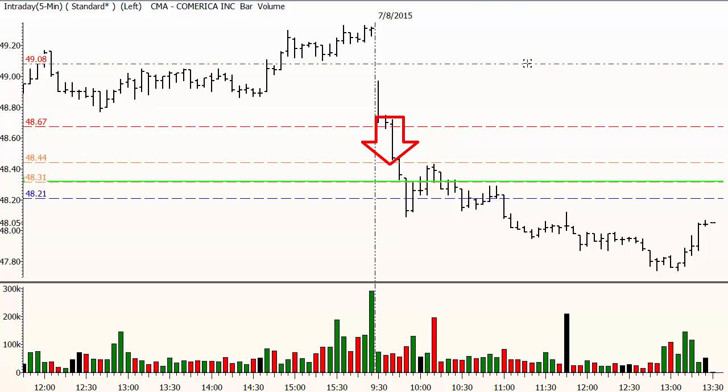So if you're trading the trading plan, or if you set this one up for yourself, the thing to do at that point is move that stop loss down to break even. So now our 49.08 stop is going to move down to 48.67. So 48.67 is now the stop on the trade. And within a few minutes, down to the green pivot, first support on our trading plan.